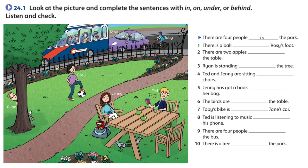5. Jenny has got a book in her bag. 6. The birds are under the table. 7. Toby's bike is behind Jane's car. 8. Ted is listening to music on his phone. 9. There are 4 people on the bus. 10. There is a tree in the park.